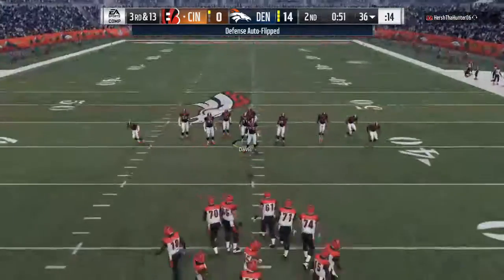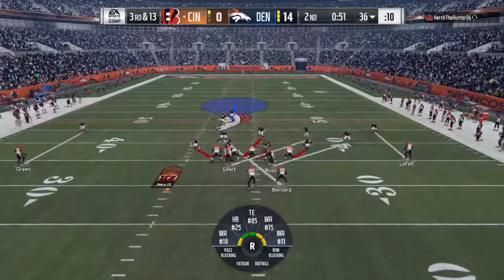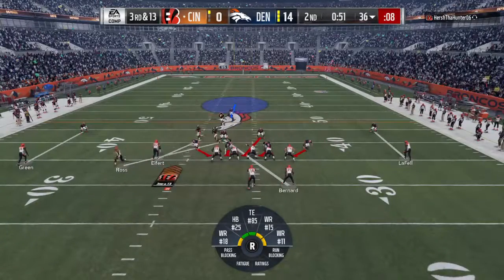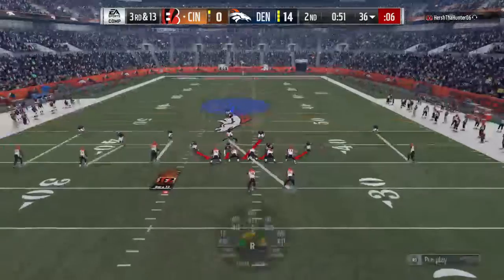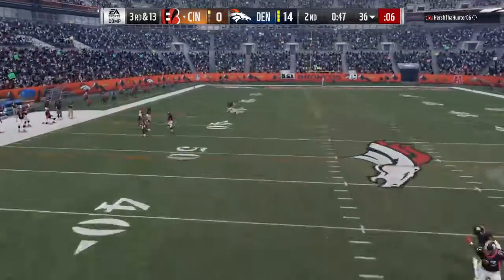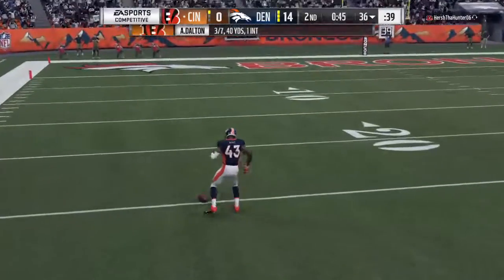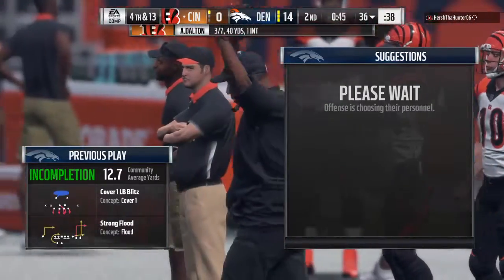And the Broncos go to a nickel set on third down. Yeah, they've got an extra DB out there. Out of the gun, it's Dalton. And they can't get the long connection as it falls incomplete.